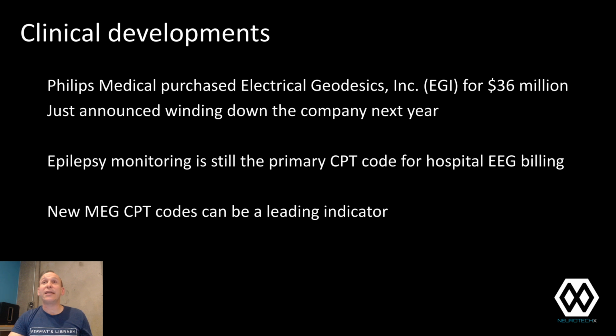But epilepsy is the mainstay, and there are really great data sets, the first being the Temple University Hospital corpus, where people are releasing thousands and thousands of clinical EEG recordings. We'll talk about that briefly in terms of open source projects under NeuroTechX. The only thing I put there was that the MEG CPT codes are good to follow. For those not familiar, MEG is magnetoencephalography, where you're using magnetic field sensors to detect neuronal activity.